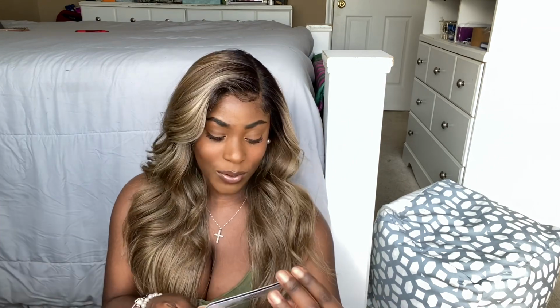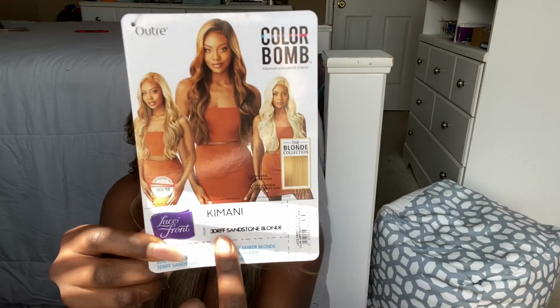Okay, so the wig that I have on today is by the brand Outre, and it is their Color Bomb wig. The wig is in their blonde collection, and the name of the wig is KIMANI. The color that I have this wig in is 3D RFF Sandstone Blonde. I actually wanted the 3D RFF Amber Blonde, which is the one in the middle. I ended up getting this one because the other ones were sold out.